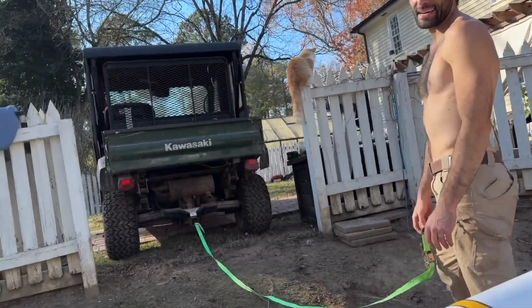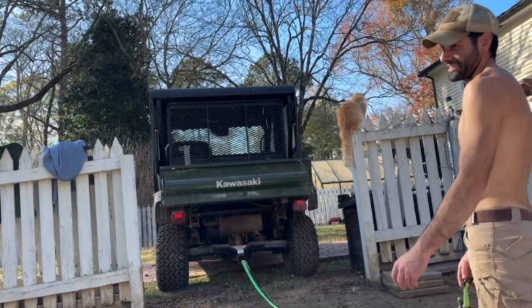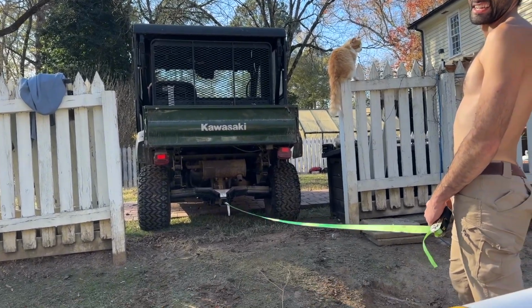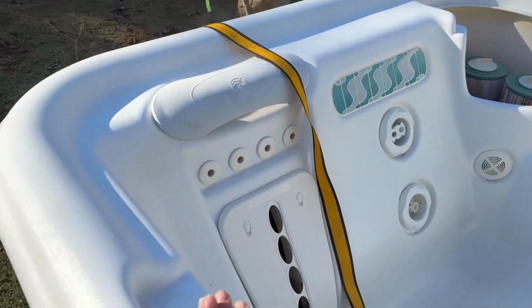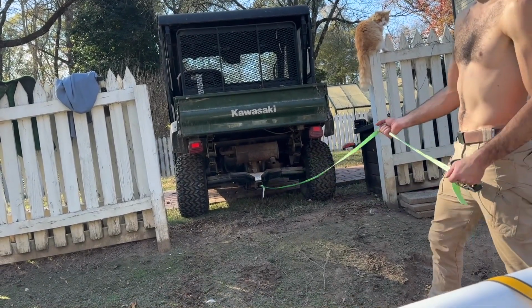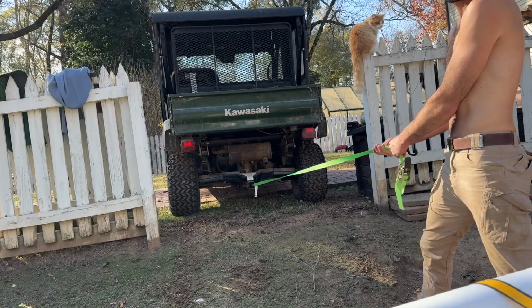Adri wants it in the backyard that was fenced in. So I've already cut down the fencing so that Adri can get the hot tub in. She's also decided that now she wants a gate there, but that's a later date. So we got the ATV in the fenced in backyard.